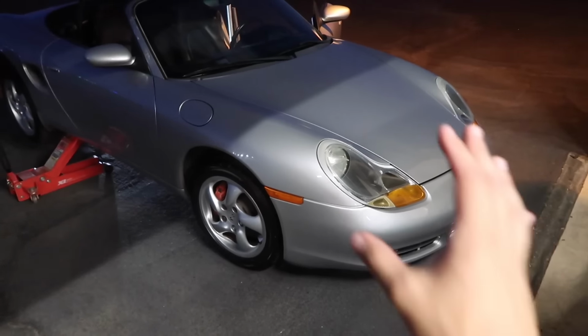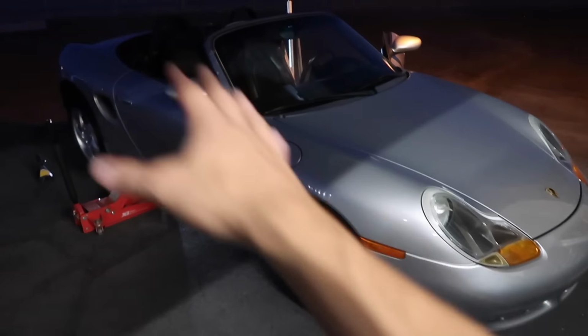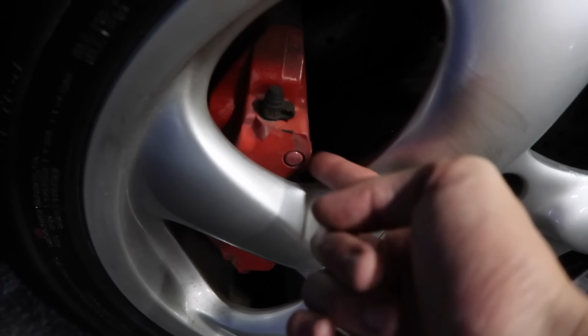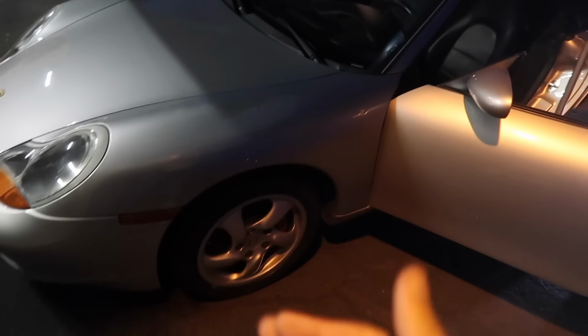This car is worth about $16,000 all day, every day with this mileage. Clean title, no accidents. Up to $17,000 if the spec was a little bit cooler. And just some other small things like the caliper paint's faded a little bit, starting to chip. The lug nuts are surface rusted once again. And the air conditioning has a slight Freon leak.